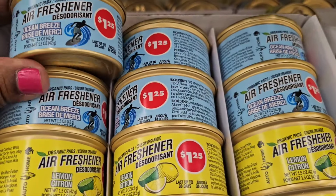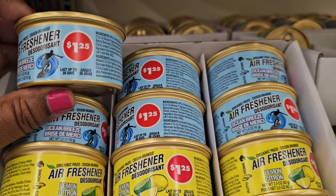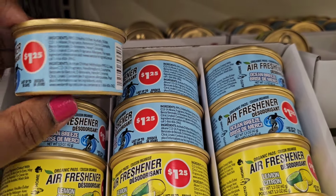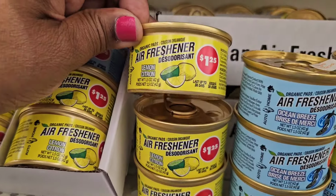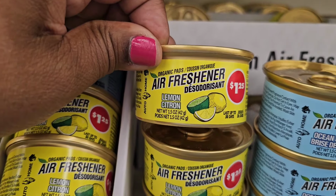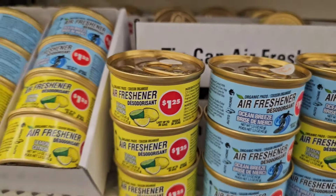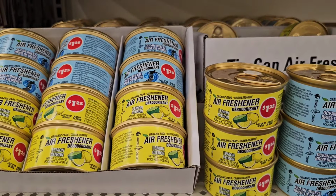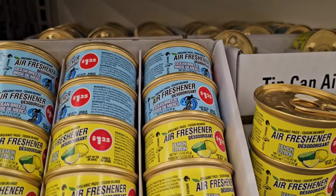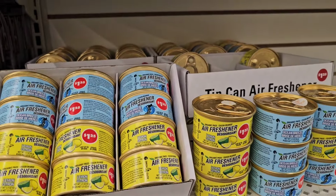The air fresheners, organic pads, ocean breeze, net weight 1.5 ounces, lasts up to 30 days. And they also have here the lemon as well. And these are organic pads, and they last up to 30 days.